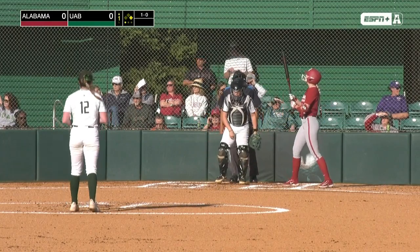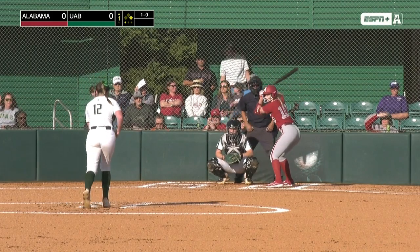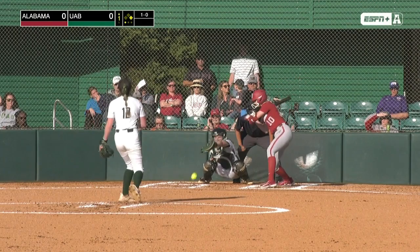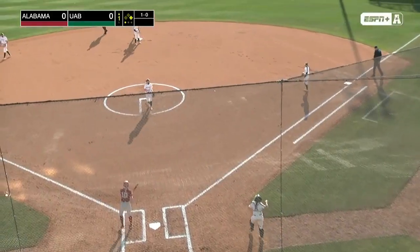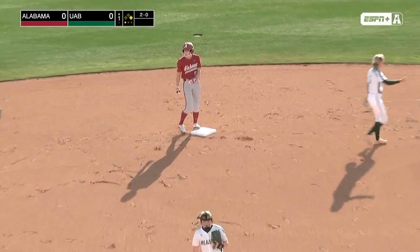Dukeshire, the DP. Also, the bottom third of the order, Riley Valentine, the catcher, bats seventh. Kendall Clark in right, bats eighth. And Larissa Pruitt in center in the ninth spot. Pitch gets away from Allison Smith, as Alabama has a runner in scoring position with less than 2 outs.